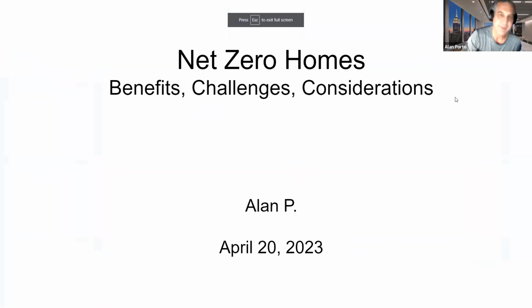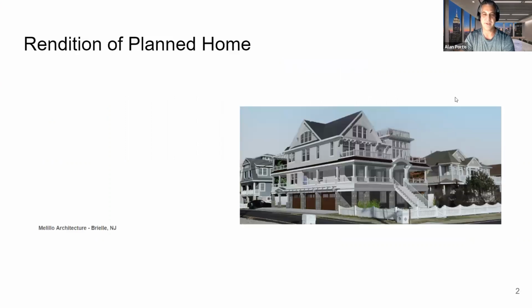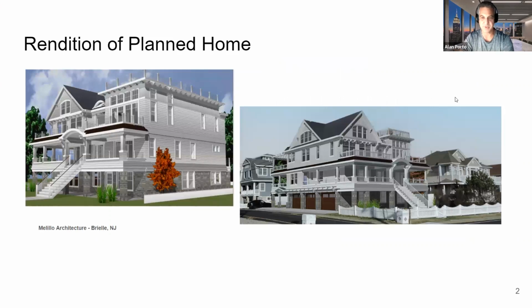Let's see if I get the slideshow going. Okay, my name is Alan Porto, and I'm presenting here because I'm trying to create an all-electric house. What is my background as a homeowner? I'll just show you the picture because pictures help get individuals inspired about what the person's working toward. It's a beachfront house. It's very beautiful. It was designed by an architect named Milello Architecture out of Brielle. We have not yet built, but there's been a lot of thought put into this.